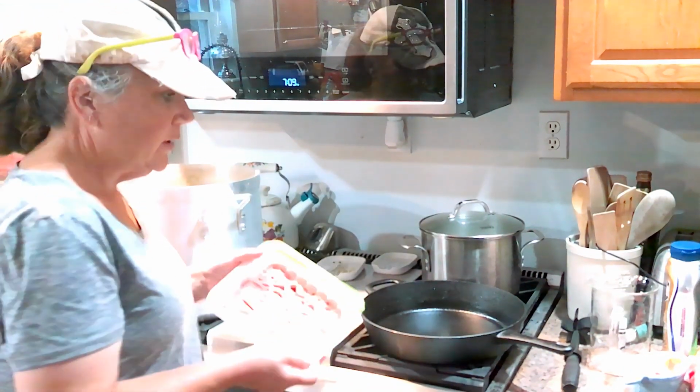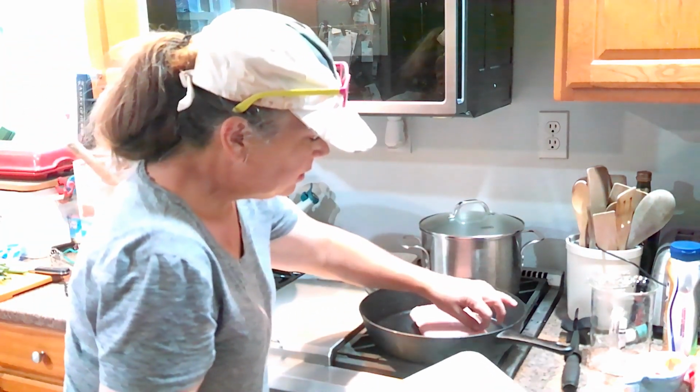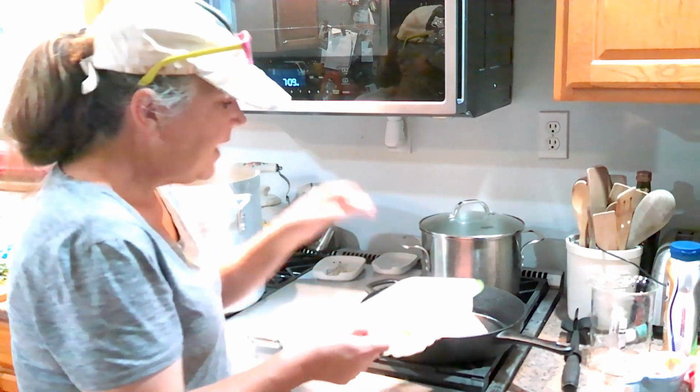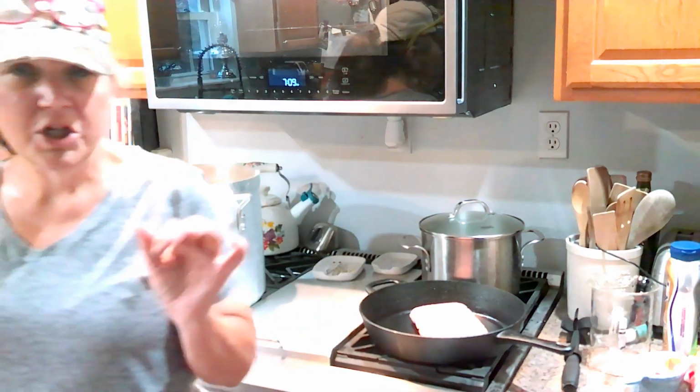So this is the ground turkey. I found this at Aldi's, and it was $5 for about 19 ounces. The chicken was 1 pound, and I think ground chicken was at 3 something pounds.